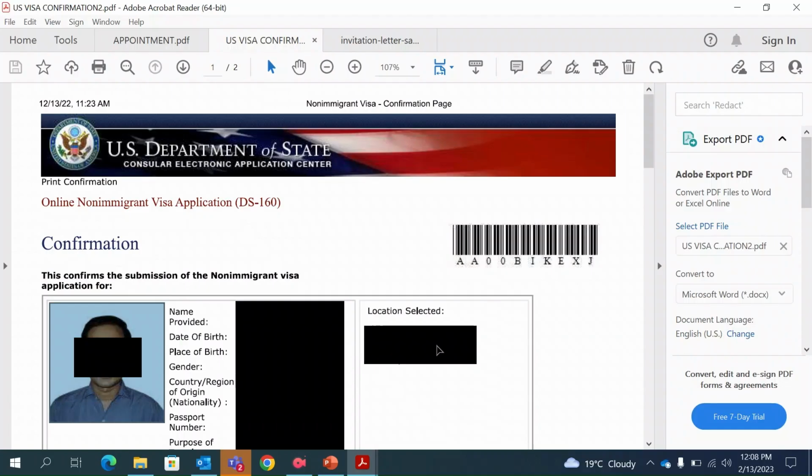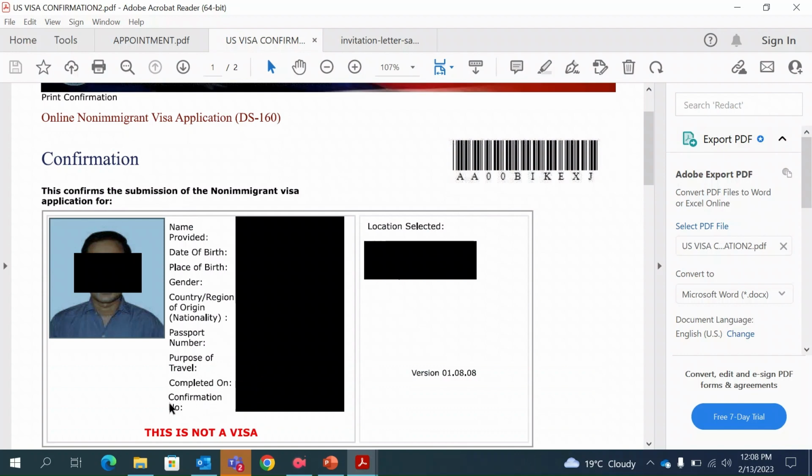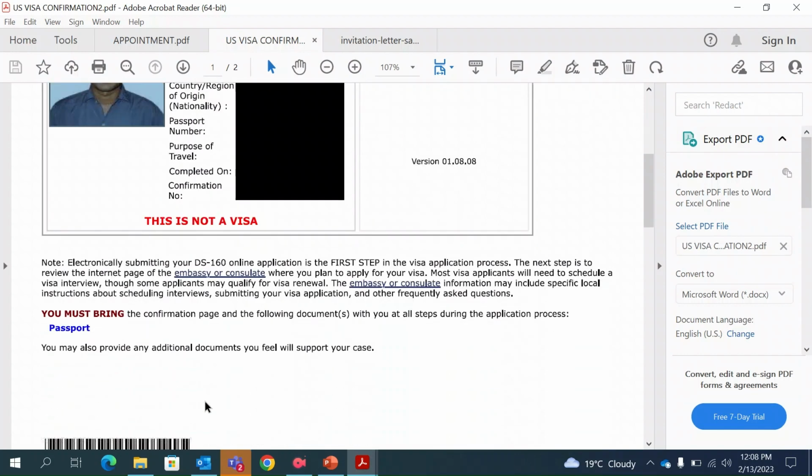So this is your confirmation letter. You get this when you fill your DS-160. After filling your DS-160, you get this confirmation. It will have your name, date of birth, and your confirmation number, and you need to carry this with yourself. You must bring the confirmation page and the following document with you at all steps during the application process. It has mentioned just passport, so that is, again, as I mentioned, a mandatory document, but you may also provide any additional document you feel will support your case.